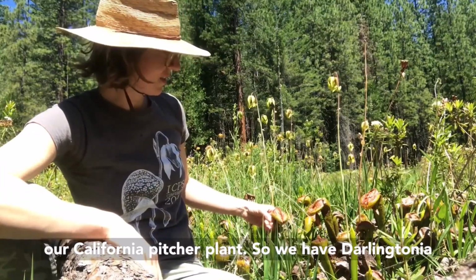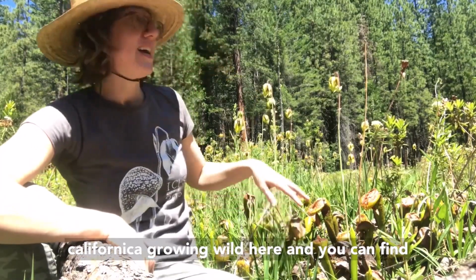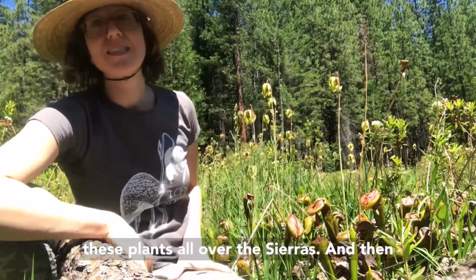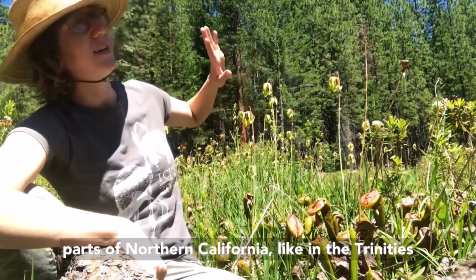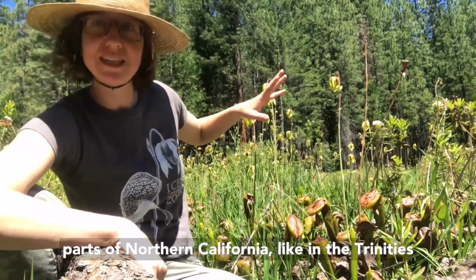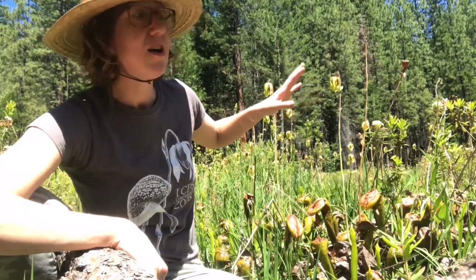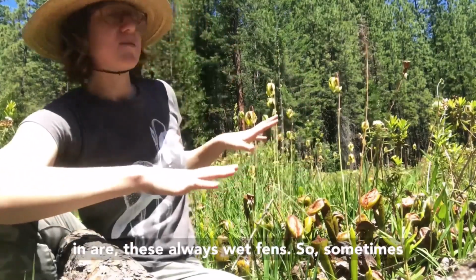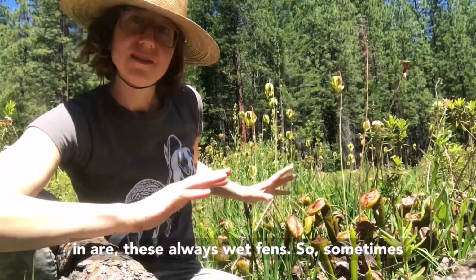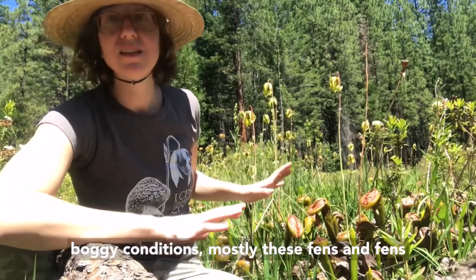So we have Darlingtonia californica growing wild here, and you can find these plants all over the Sierras and then parts of Northern California, like in the Trinities and the Siskiyou Mountains, and also up into Southwest Oregon. But the habitat that you'll always find them in are these always wet fens. So sometimes boggy conditions, but mostly these fens.